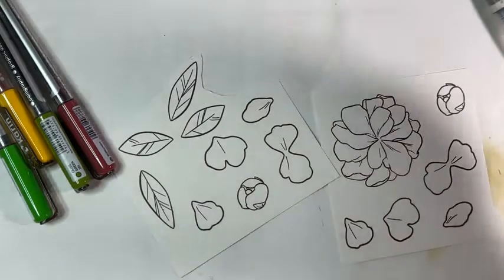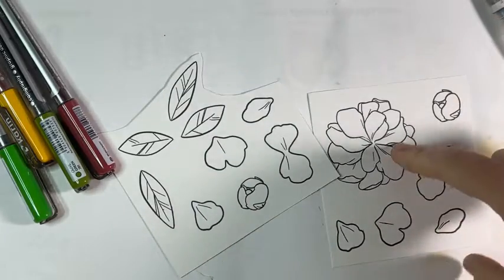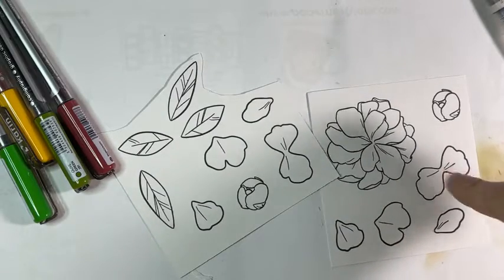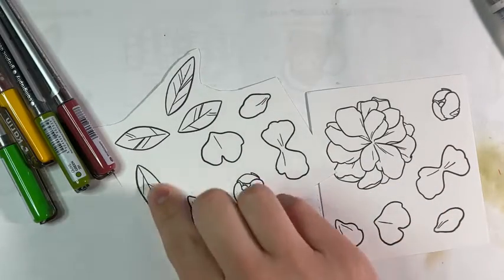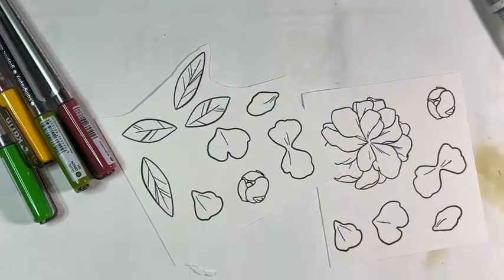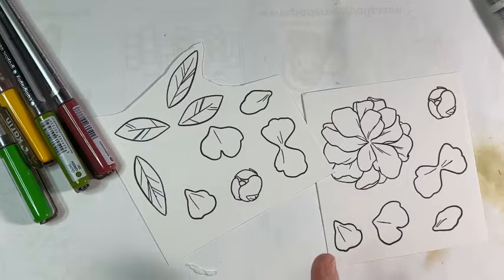So I have one of the big pieces from one of the big bases of the Peony. And then I have 2 of all the little extra pieces from the Peony. And I just went ahead and stamped off some leaves. And then I have 2 of the buds. Hello, Laura.